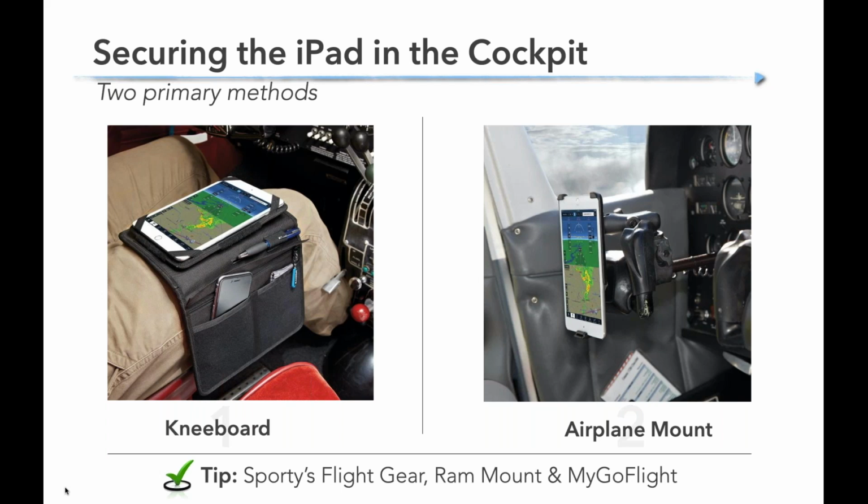Knee boards work really well for renters and those flying multiple airplanes, because you can personalize it and keep your gear organized, without having to find a place to mount it in the airplane every time. There are good mounting options for renters, which I'll talk about in a minute, but I find the knee board is a great option.